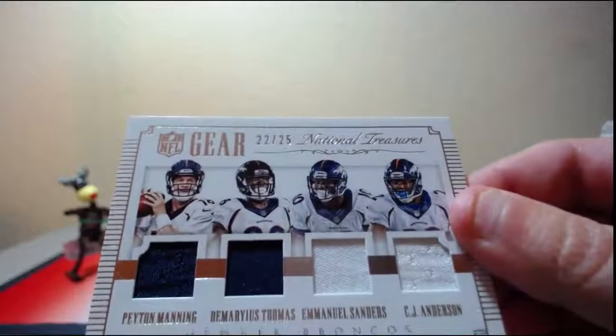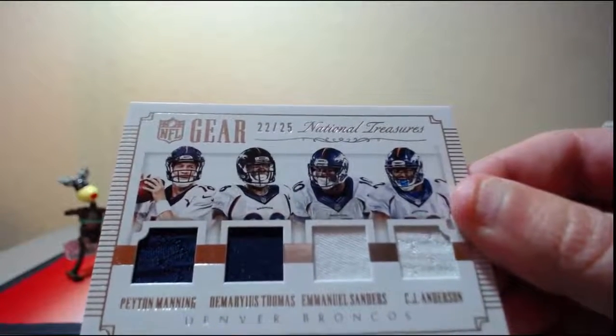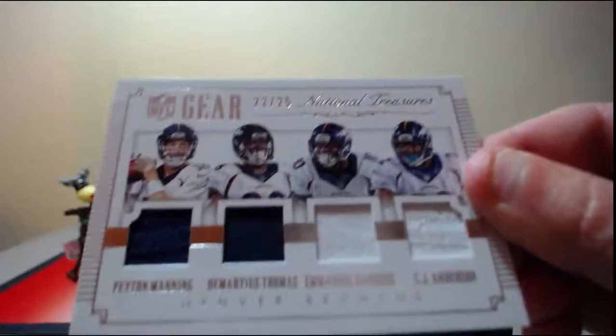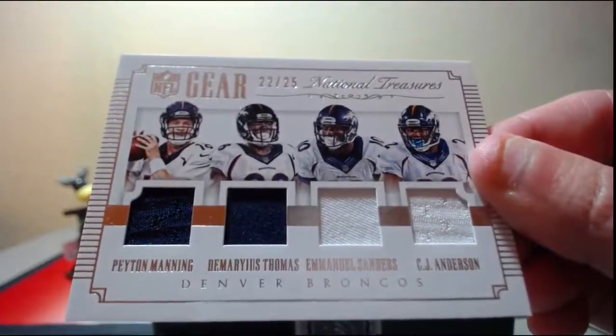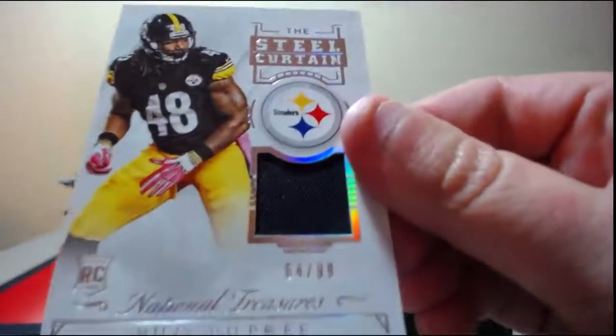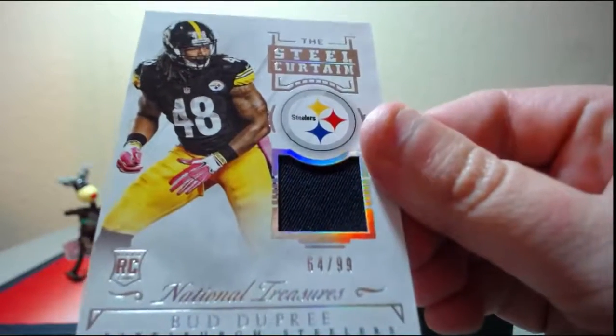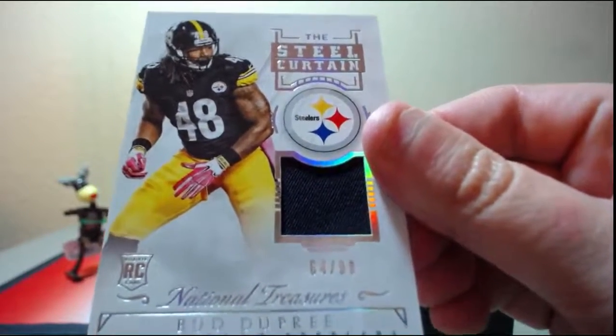For the Broncos, 22 out of 25. Peyton Manning, Demaryius Thomas, Emmanuel Sanders, CJ Anderson, quad jersey. Radical Paul! Damn time. Out of 99, steel curtain jersey, Bud Dupree. Bama Tide. And that one for the Steelers.